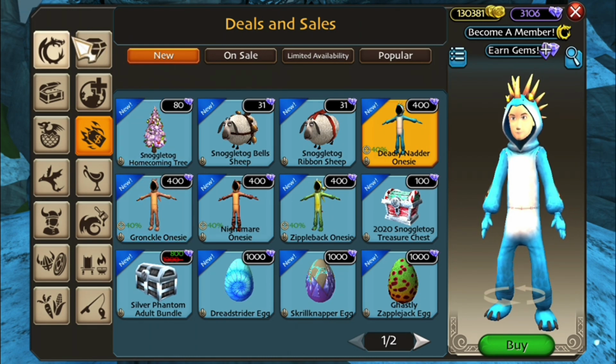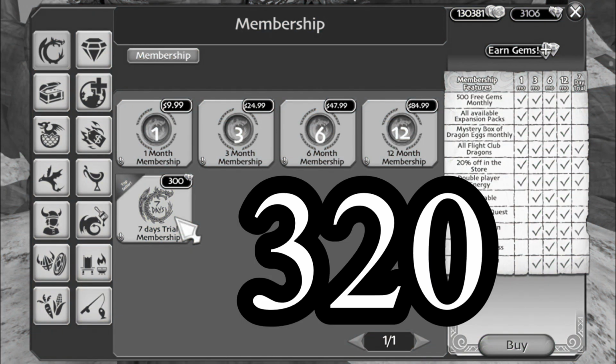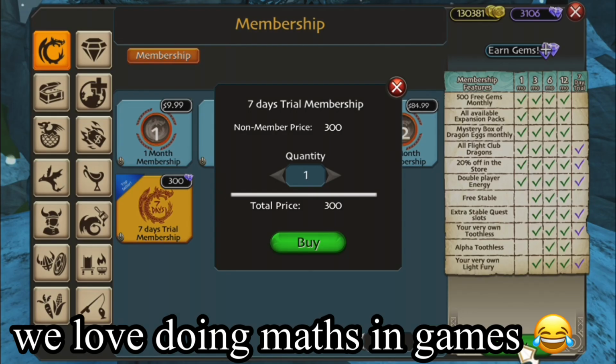Then if you go to membership, there is this 300 gem option for a 7-day trial. And what did we just have? 320. Which means if you buy membership and then get all the onesies, you're saving 20 gems. So we're doing that. Let me quickly buy membership.